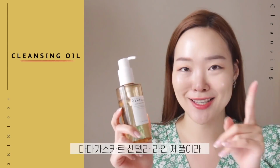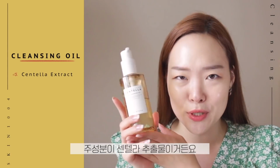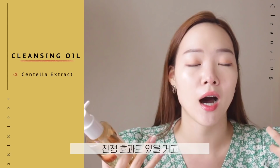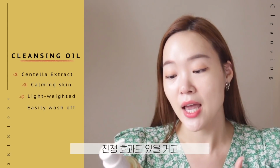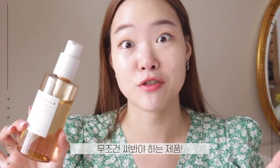Plus, because this is from the Madagascar Centella line, the main ingredient of this beaut is Centella. So it's going to calm your skin down as well. It's light, it's pleasant, it washes off really easily. Definitely have to check this out.